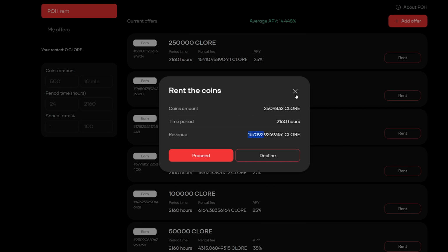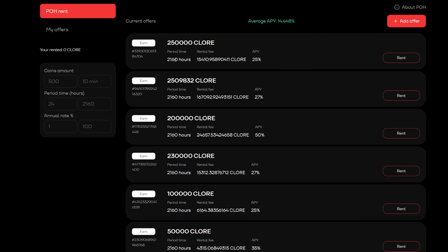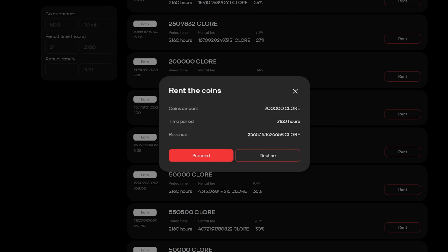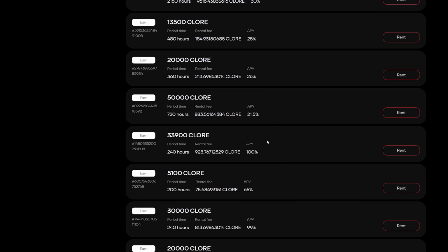Okay, so if you stake 250,000 Clore, you can earn about 15,000 Clore within the next 2,160 hours. There's a lot of different ones here with different APYs. If you stake 200,000 Clore here, you can earn 24,000 Clore, so 50% APY. Wow. Some of these are absolutely insane.